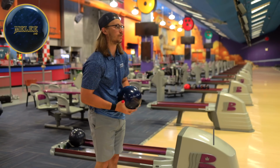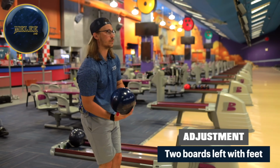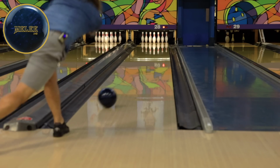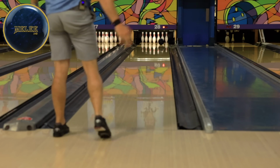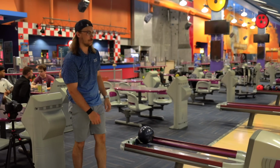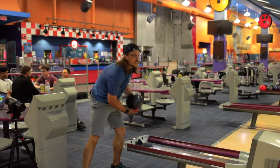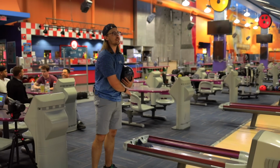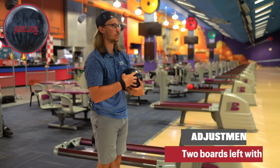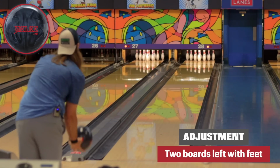2 more left. And again, the key on the longer patterns is just speed. Oh, that got right. A little fast, and it's just behind the head pin. See, I think if I did that same shot or that same miss with the carbon, probably get there and strike. So gonna move the 2 left with the carbon.